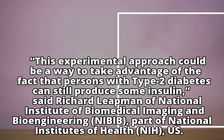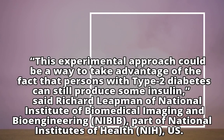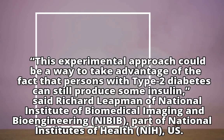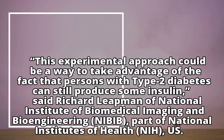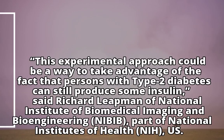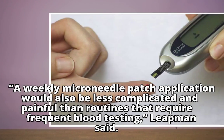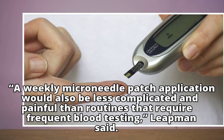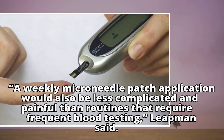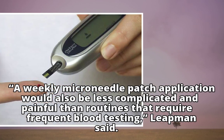This experimental approach could be a way to take advantage of the fact that persons with type 2 diabetes can still produce some insulin, said Richard Liebman of the National Institute of Biomedical Imaging and Bioengineering, NIBIB, part of the National Institutes of Health, NIH, US. A weekly microneedle patch application would also be less complicated and painful than routines that require frequent blood testing, Liebman said.